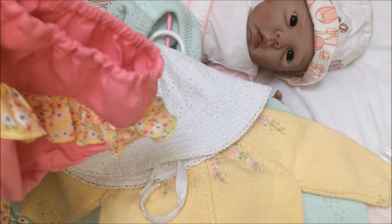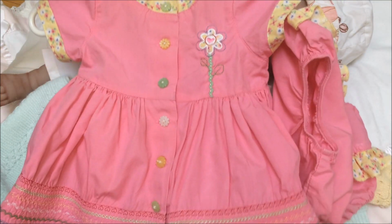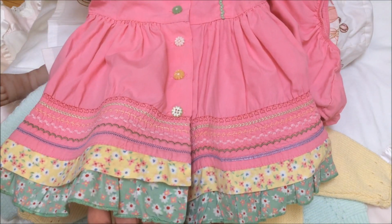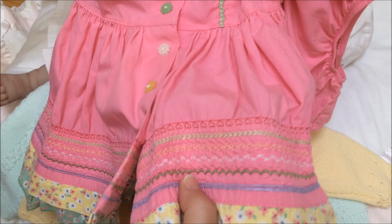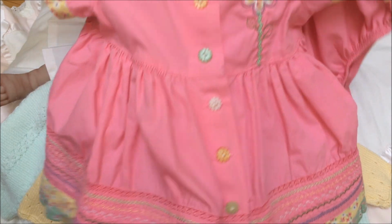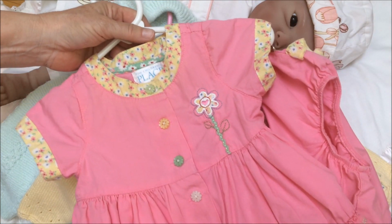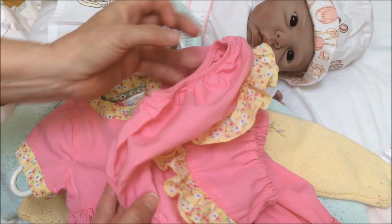And I also got children's plays. Look at this dress. Oh, I want to make sure you see all the details. Look at that. And this is all embroidered. I just thought it was so pretty. And little flower buttons, all different colors. And it just had everything in it. When you have everything in it, I can't pass it up. So it's so sweet. And I had pantaloons.